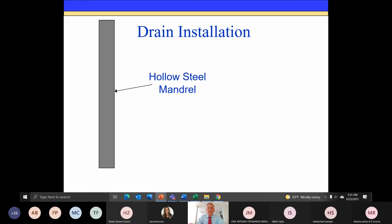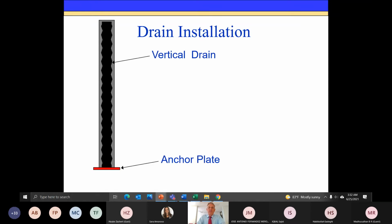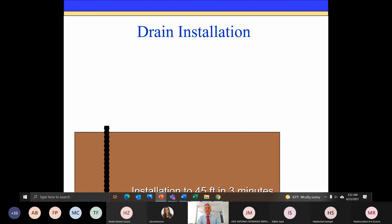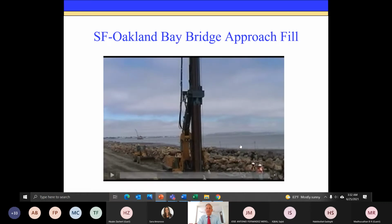So let's look at how these would be installed. We first have a hollow steel pipe or mandrel. The drain pipe is moved into the mandrel, and there's an anchor plate at the bottom. Then this pipe is brought to the top of the soil profile and vibrated down into the ground. Once the drain is in place, then you can withdraw the steel pipe, and you can see installation like this to 45 meters, about 17 meters in about 3 minutes. So it's a very rapid installation process.